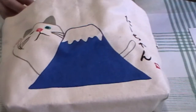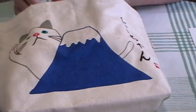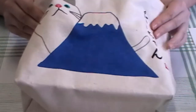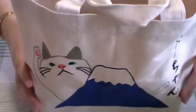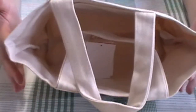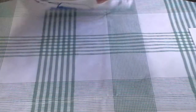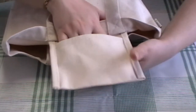It says it's 1,000 yen. And actually, to be honest, it is a really good bag. So £10, or $10, for this is really good. Yeah, this is nice. I really like this. If it was thin and cheap, I probably wouldn't. But like, I'm not holding it. It's holding its shape. That's how thick it is. So nice. And it's even got like a little bonus pouch. Really nice.